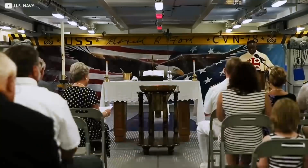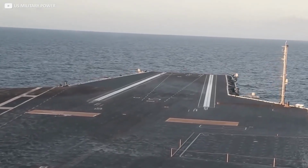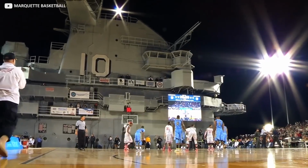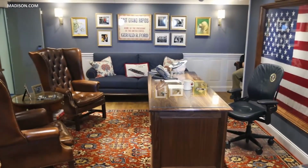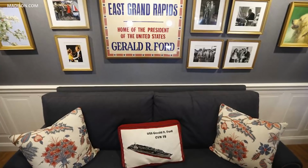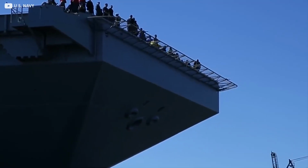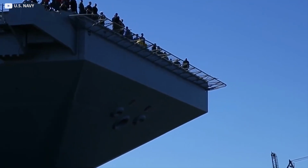Flat-screen TVs with on-demand TV, boxing facilities and a chapel all feature. Markings on the hangar floor show it doubles as a basketball court, which could make for some interesting games at sea. Plush conference rooms include polished tables and ceremonial flags, while the captain's cabin is home to lots of Gerald Ford memorabilia. There's even a nice history connecting President Ford back to the ship itself.